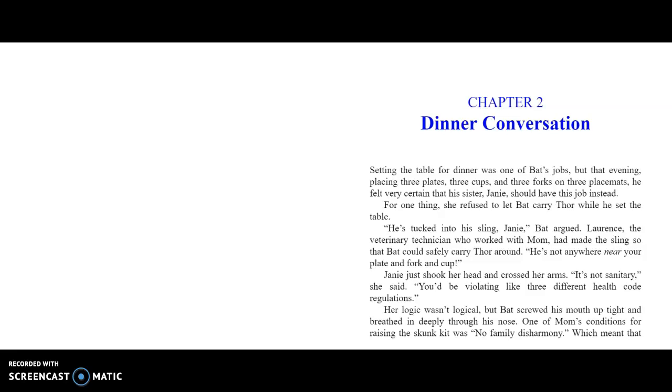"He's tucked into his sling, Janie," Bat argued. Lawrence, the vet tech who worked with Mom, had made the sling so Bat could safely carry Thor around. "He's not anywhere near your plate and fork and cup." Janie just shook her head and crossed her arms. "It's not sanitary," she said. "You'd be violating like 3 different health code regulations."